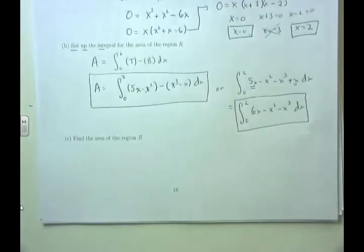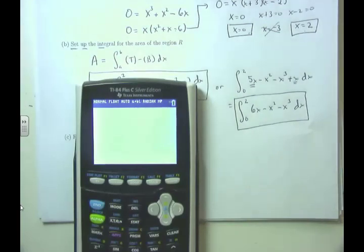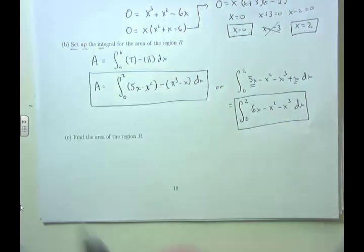But here's again, a lot of people lost 3 points on this problem. You know what they did? They went over here and went, oh, math, number 9. They went 0 to 2 of 6x minus x squared minus x cubed dx. 5.33333. Oh, I even did this for them. I'm a decent guy. 16 thirds. And they wrote down this answer right here, 16 thirds.